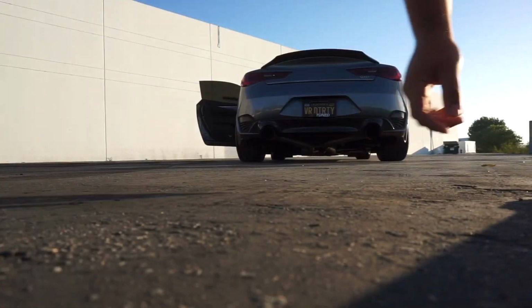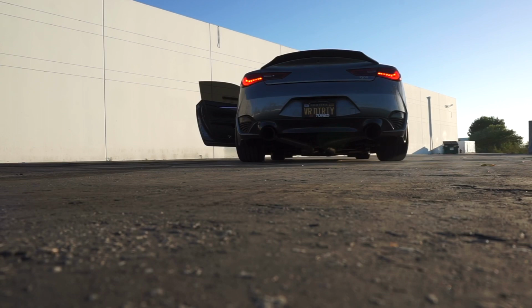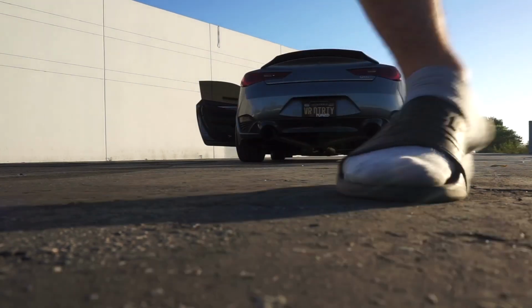And my number 4 is the sound of the exhaust when you've gone aftermarket. I'm gonna set you guys down, and I don't have a tripod with me, so I'm gonna turn the car on, and I'm gonna give it a couple revs. Now tell me that does not sound good.